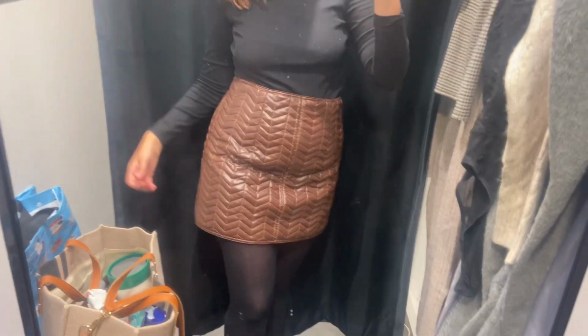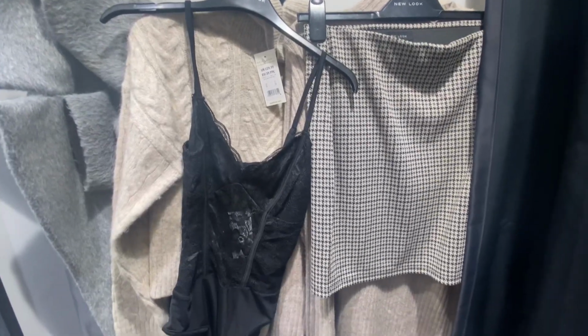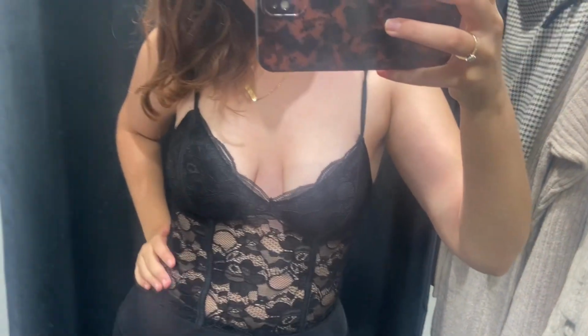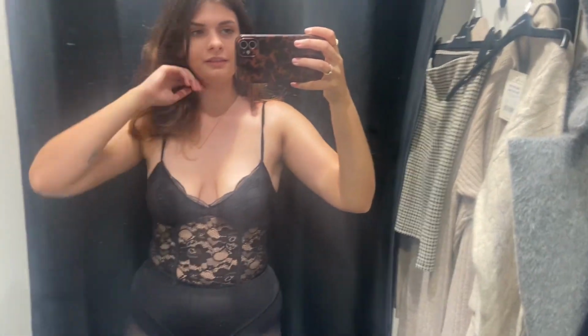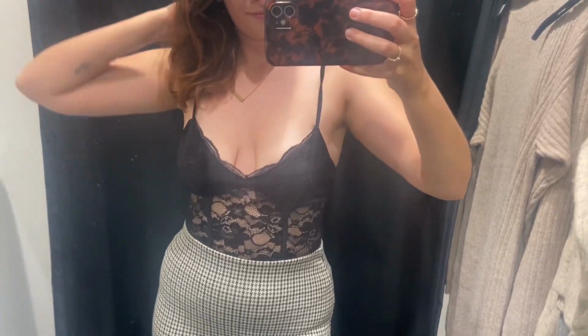I am doing a voiceover for all of this because the music was so loud. But these are all the clothes that I picked out to give a go and see what they look like. Firstly, I picked out this lace corsety top thing. I'm not really sure what it is, but I quite liked it, although I wasn't 100% feeling it.